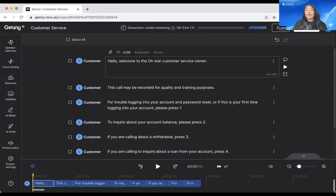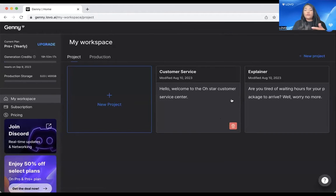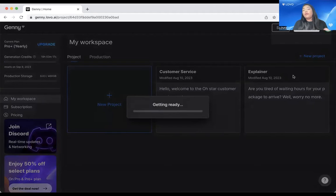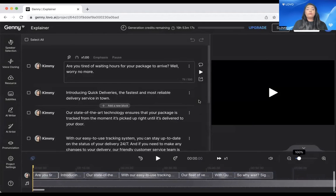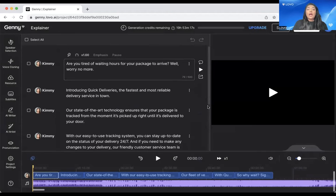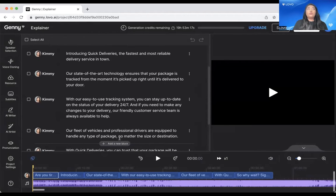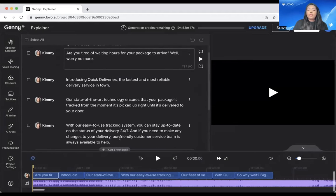So the second one we're going to look at is a bit of an easier one that I know everyone is very comfortable with, which is explain a video. And here we're actually going to use Kimmy. So Kimmy was released as of today. So that's pretty exciting on our part. And we are here, and I'm going to show you a couple of features that perhaps are areas that you are unfamiliar with.